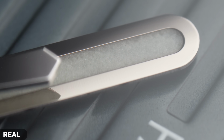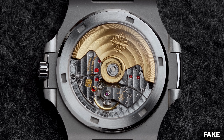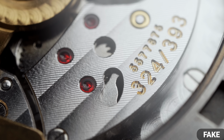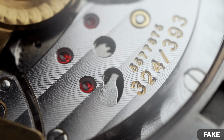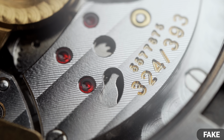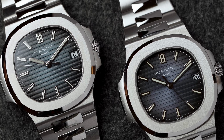But what about the movement? Well, with a model like this, we're lucky that the original has a see-through case back, and so therefore the replica has one too, and we can spot the differences here, but that's not the case with all watches. I mean, almost all Rolex models have a full steel case back, for example, so looking at the movement here would be rather difficult, as you would have to open it first, which I would not recommend doing in case you're not experienced in doing so.